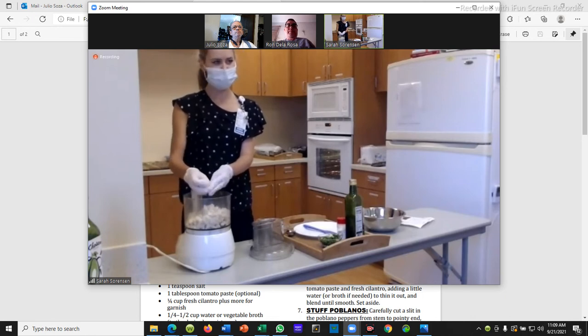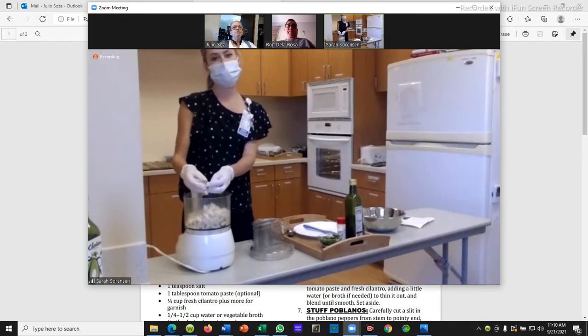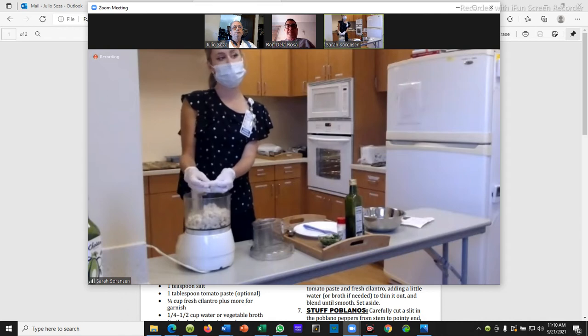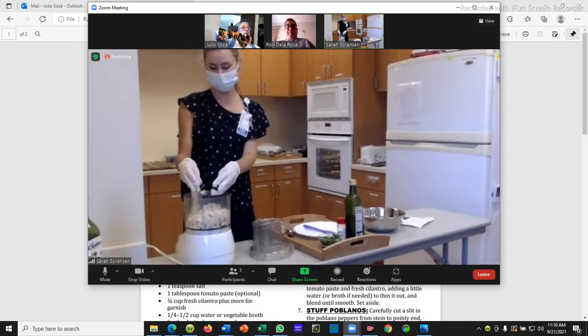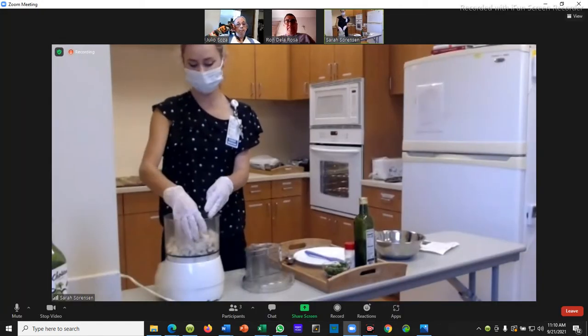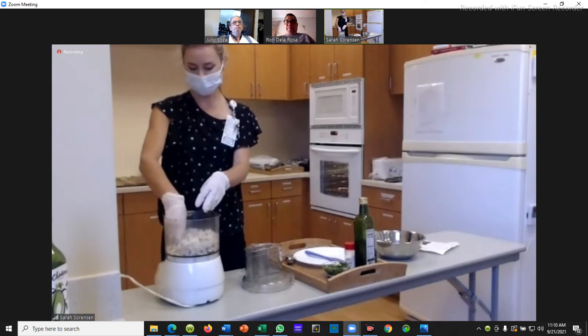You can make this your own ricotta if you want. For a more Mexican dish, I use the cilantro and the chives, but if you want to make an Italian dish, then you can use parsley and basil as your herbs. So it's an herb ricotta tofu recipe. It's really versatile, depending on the cultural food that you're making.